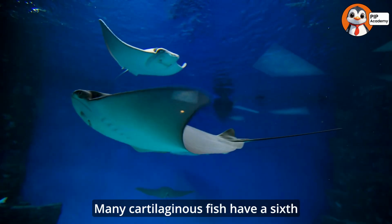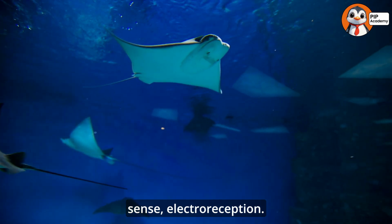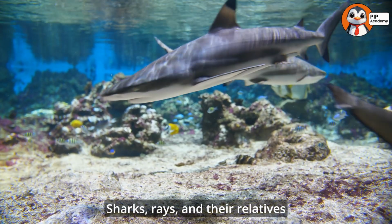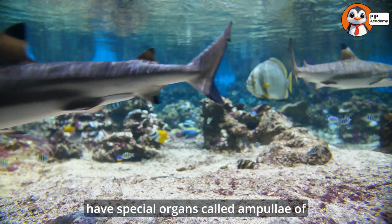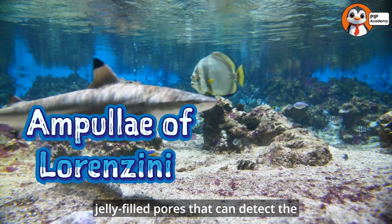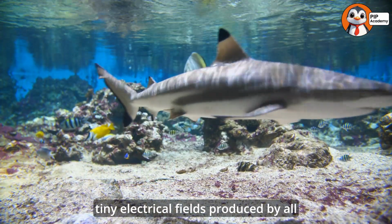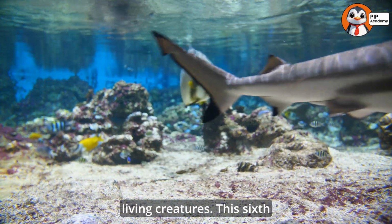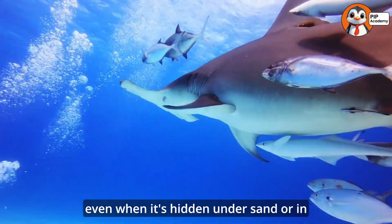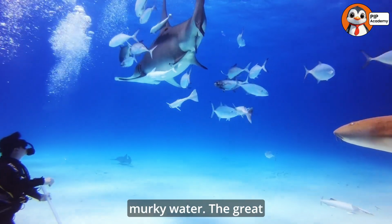Many cartilaginous fish have a sixth sense, electroreception. Sharks, rays, and their relatives have special organs called ampullae of Lorenzini, which are jelly-filled pores that can detect the tiny electrical fields produced by all living creatures. This sixth sense helps them find prey, even when it's hidden under sand or in murky water.